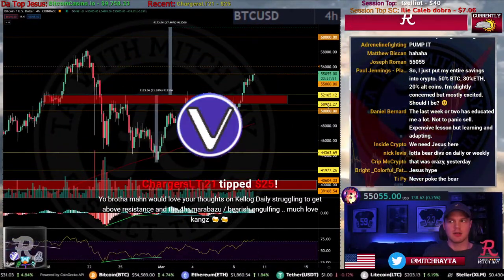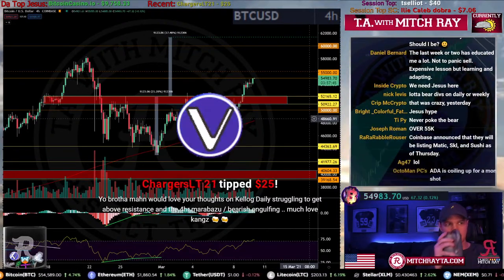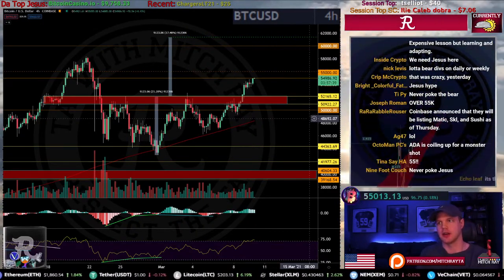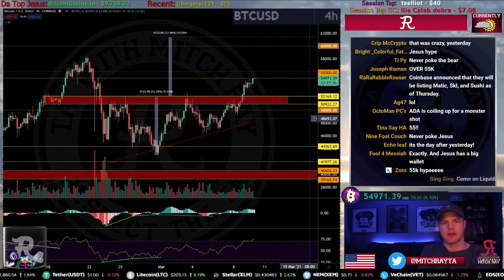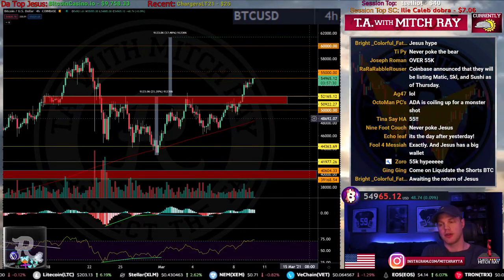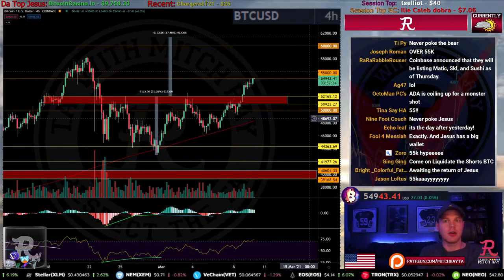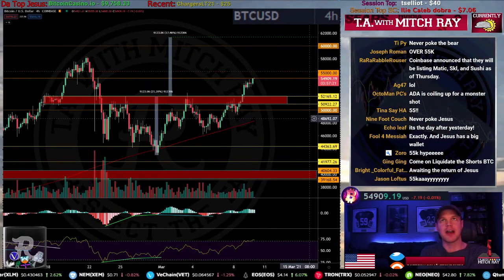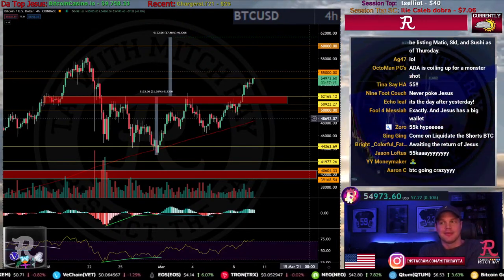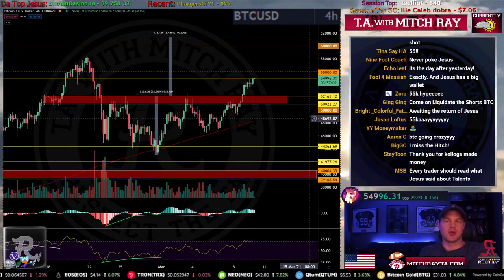Charger slip 21, tip $25. Would love your thoughts on Kellogg, daily struggling to get above resistance in the 4 hours. That one's just like, forget about it. You own it, you're collecting dividends, you're waiting 6+ months. That's Kellogg. That's the strat. One can have their stop set up, and once they set the stop up, you gotta let that thing play. Today was the big bamboozle, right? Oh no, it's all over. The NASDAQ composite, we just backtested what was the neckline and now it's resistance. And now it's gap up and then it ran. So volatility is still there, there's so much whipsawing on this market.